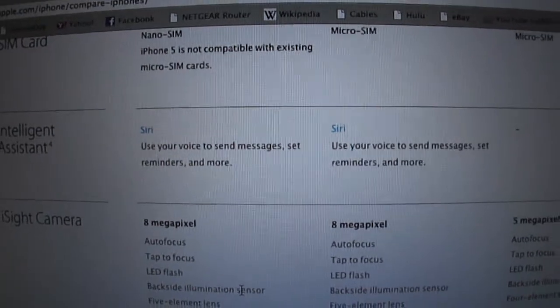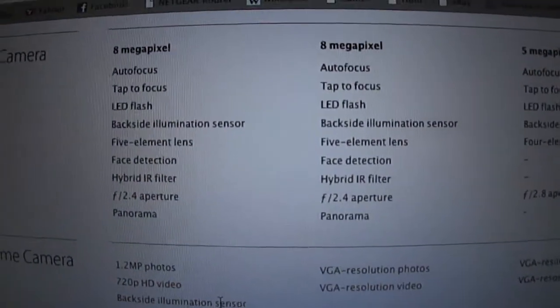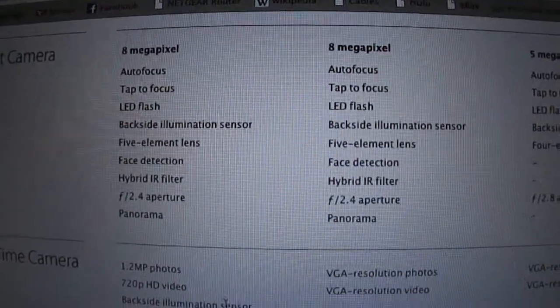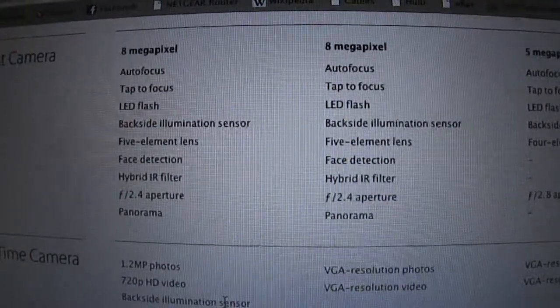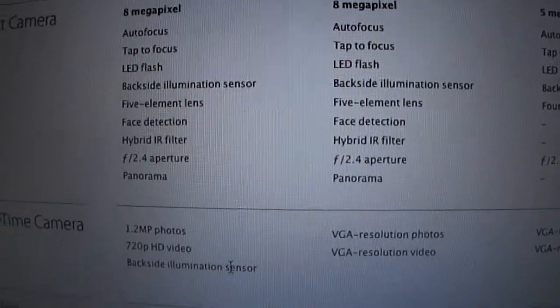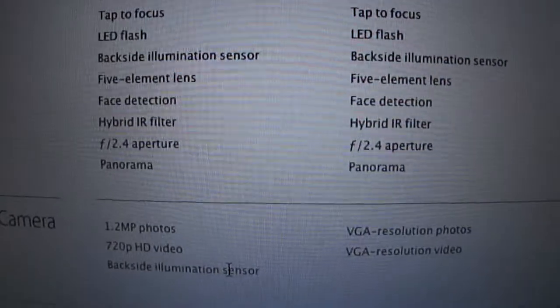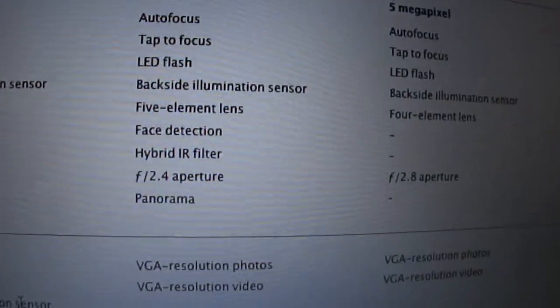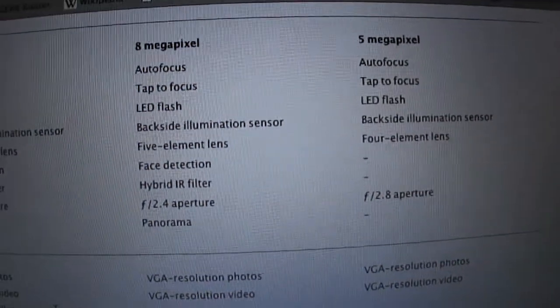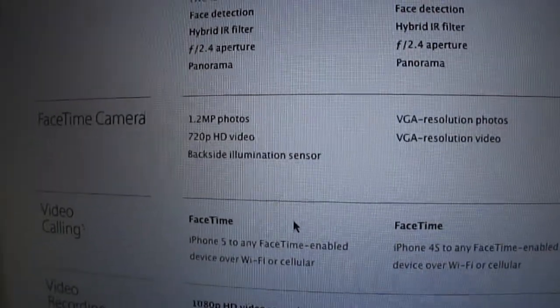Okay, so Siri, you get Siri, the new Siri and everything. Now the camera, 8 megapixel. It says autofocus, tap to focus, LED flash, backside illumination sensor, 5-element lens, face detection, hybrid IR filter, f/2.4 aperture, panorama. The iPhone 4 kind of just lags behind there with its original stuff.